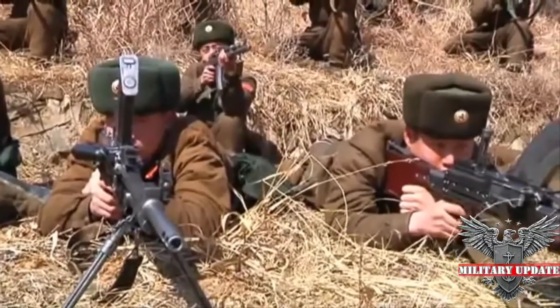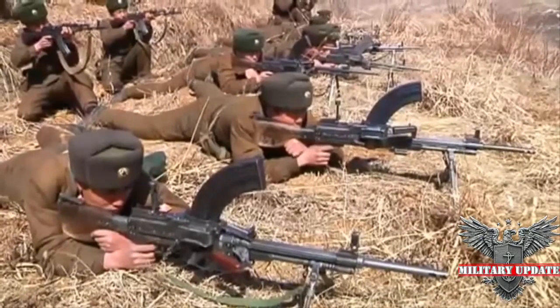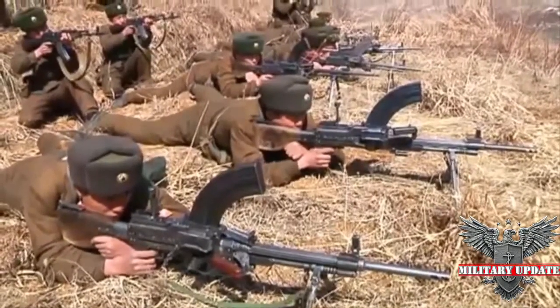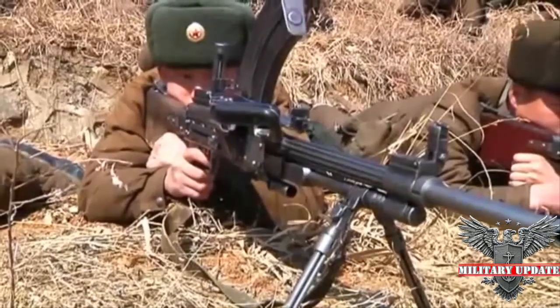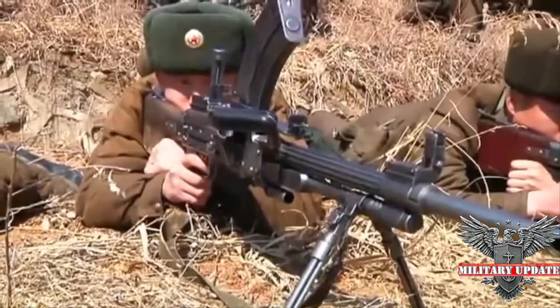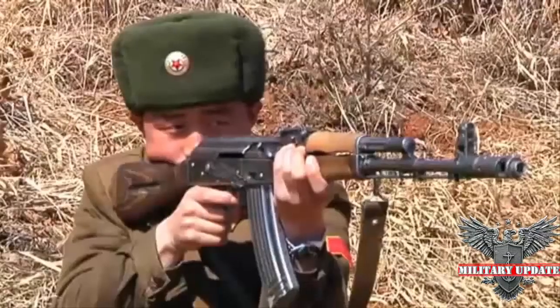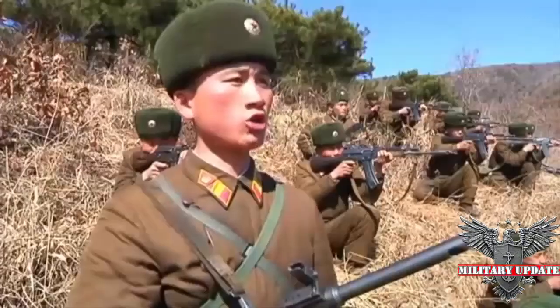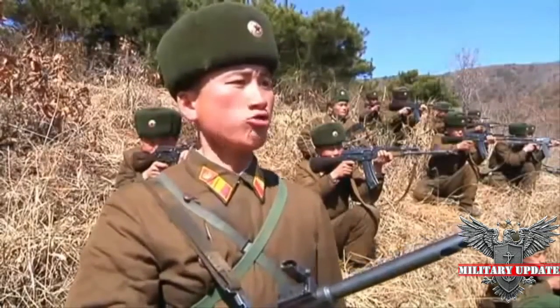Military news. Check out North Korea's light machine gun. North Korea's Type 73 light machine gun resembles both the British Bren and the Russian PKM. The gas-operated, 7.62x54R chambered Type 73 boasts a cyclic rate of 600 to 700 rounds per minute and a quick change barrel system, weighing 10.6 kilograms unloaded.